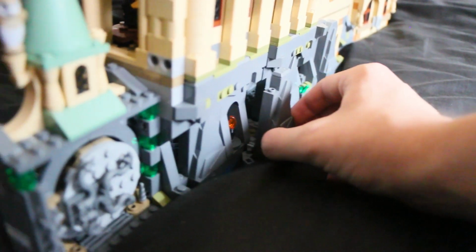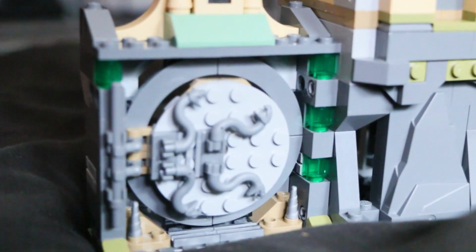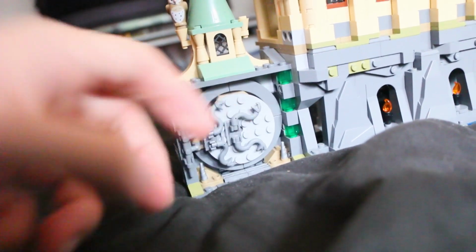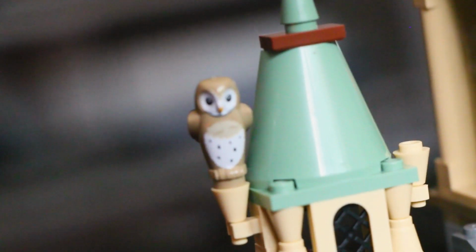So here's the Chamber of Secrets. It's very cool. You got some snake statues and stuff, and then of course the big Salazar Slytherin statue, and this piece opens. So on this side, you just unhook that, and then you can pull the rock out like that, and it'll open up like that. Pretty cool. And then you can fit the snake through the hole. And then of course, just briefly want to show the entrance to the Chamber of Secrets, which is that snake door, which is pretty cool to have. And I really like this piece, a barn owl. Look at that. Pretty cool.